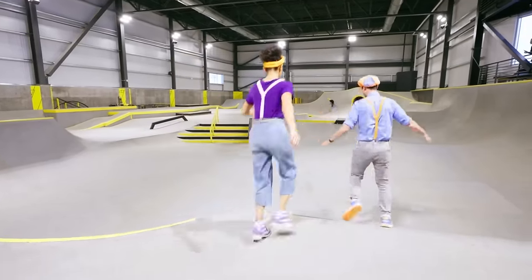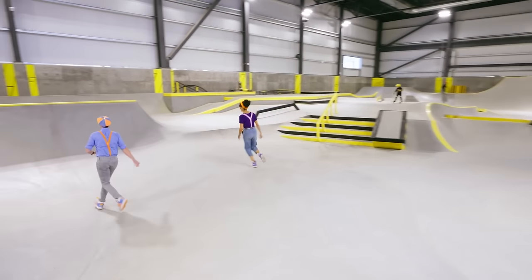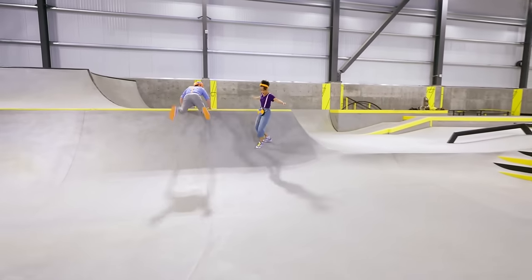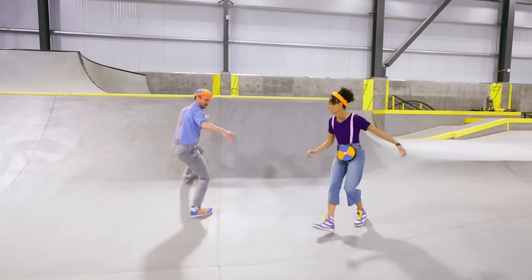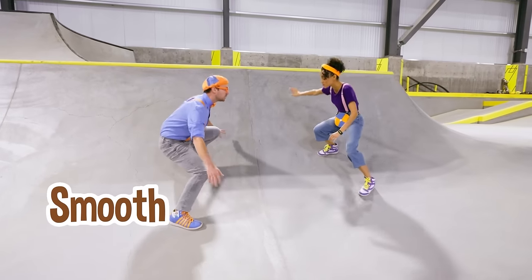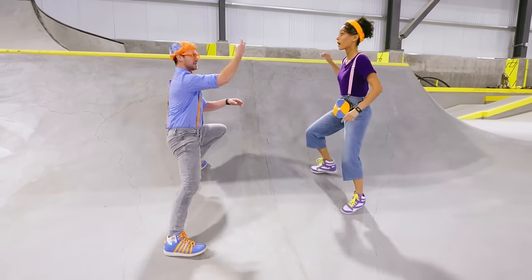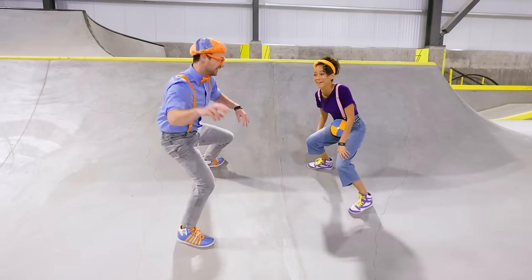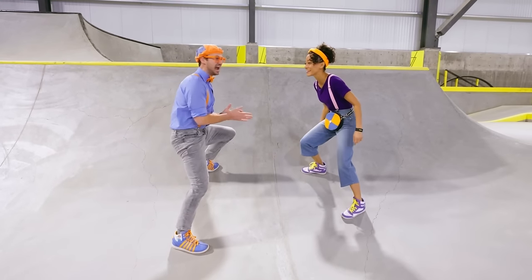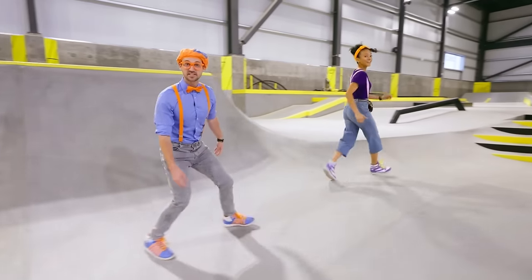Whoa! Careful! It's really slippery! Yeah, it's so smooth! Whoa, it's like a quarter pipe. Yeah. You go up to top, jump, and come back down! Whoa! That sounds like fun! Ooh, and check out over here, Meekah! Oh! Looks like we have some stairs!